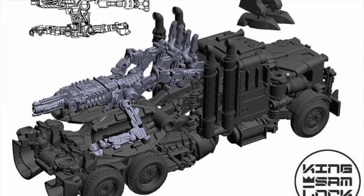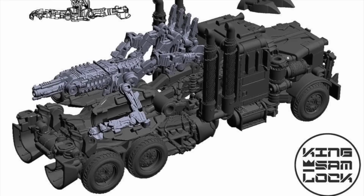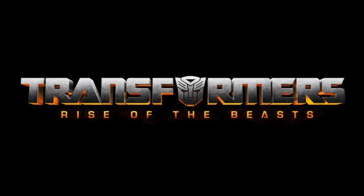It's about time we saw something like this for Core Class, and this is definitely going to be a really exciting core figure. I think I'm more excited for this guy than I am for RC, and that pretty much wrapped up our Studio Series Rise of the Beast reveals.